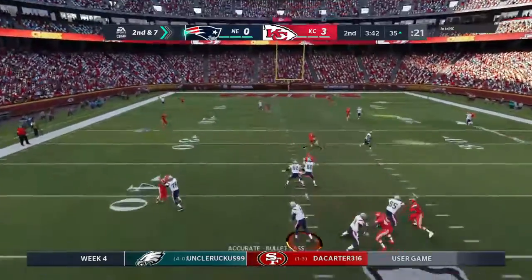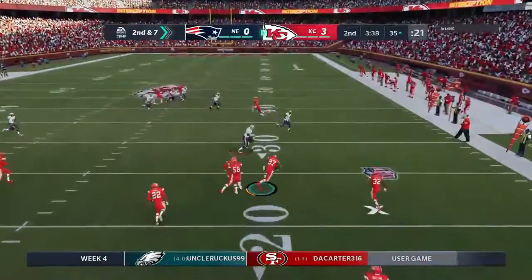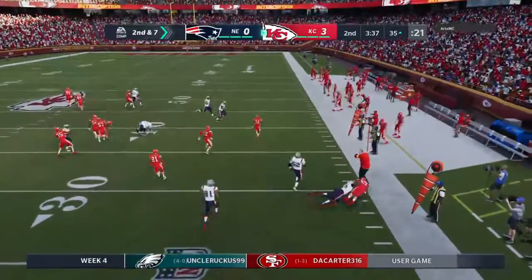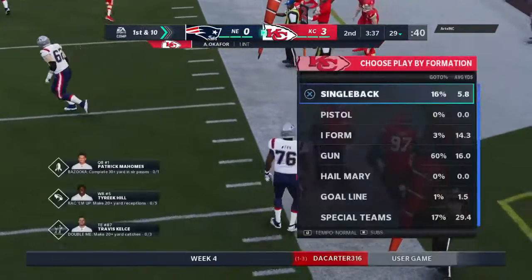Operating from the gun. Newton. Into a double team, and it's intercepted. Picked off by Alex Okafor. And he'll bring this one back to the 29.